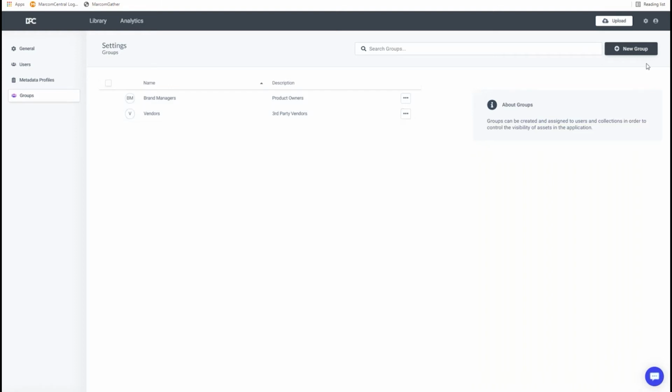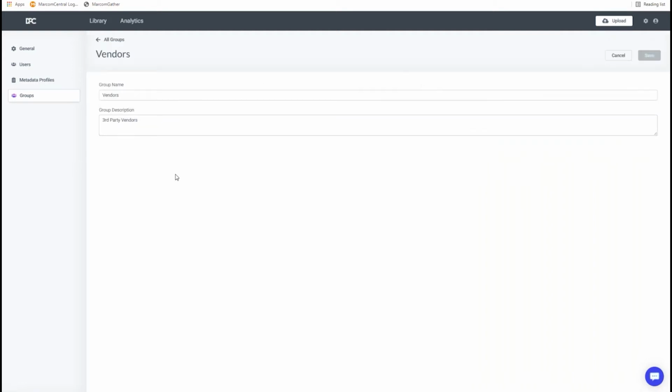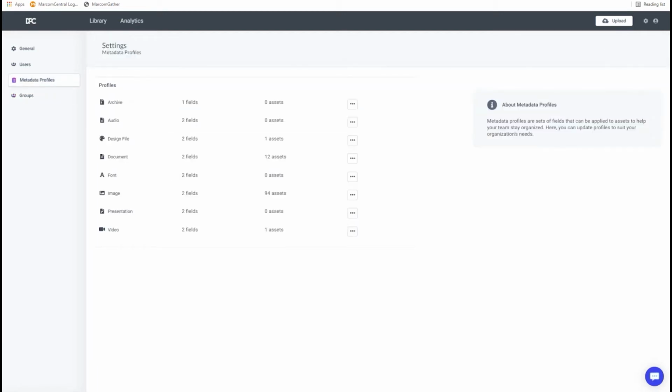Now you can always create new. You'll see new group up in the top right, but you can also edit items inside the system. And if I edit these, all it is a name and a description. The way that we utilize these groups, once they're established, is that they're filtered out from the actual collection side. And we're going to see that once we get into the library itself. The other tool that you'll see in here as an admin is the availability to create metadata profiles. So that's really big inside DAM systems.